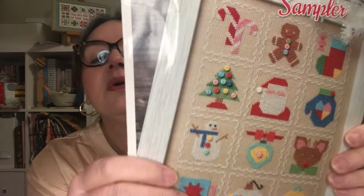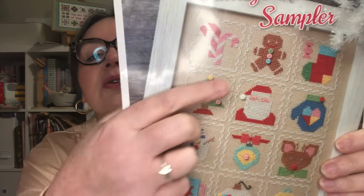as the pattern calls for, and bear in mind also the tiny buttons that are stitched onto some of these little motifs. I thought to myself, wouldn't it be nice? I don't really enjoy stitching on pure white fabric, and I find it a little bit stark. I thought, wouldn't it be nice if I mixed it up and stitched it on a coloured linen? I was a member of Crafty Kate's Fabric of the Month earlier this year, and I have 2 pieces of 36 count linen. So this is going to make the sampler much smaller.